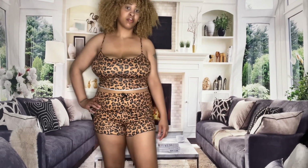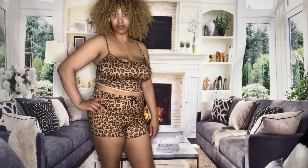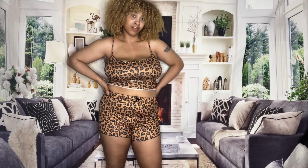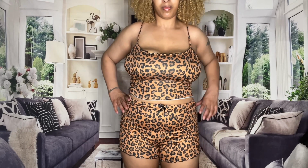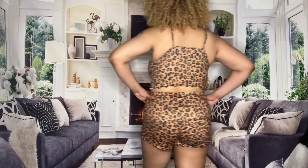So next up is this two-piece cheetah print. Y'all, this one is kind of basic. It's not doing too much, okay? It's not really giving that sexy appeal. It's just that comfortable, laid-back type of pajama nightwear. But it's comfortable, though, to wear to bed.